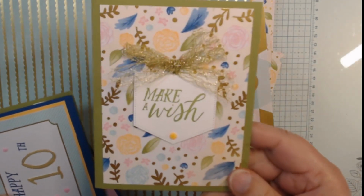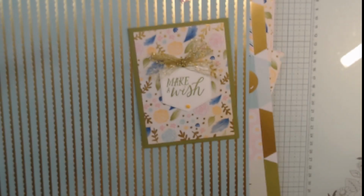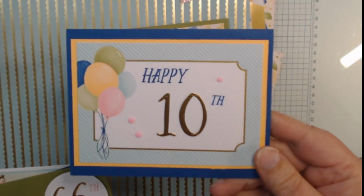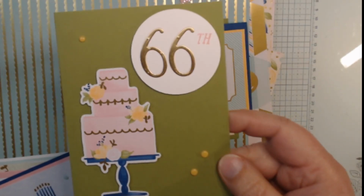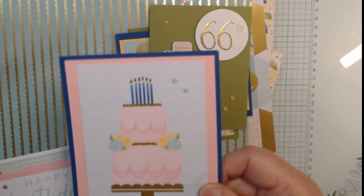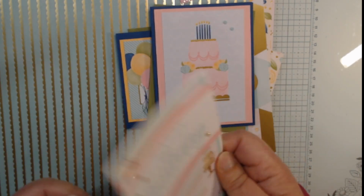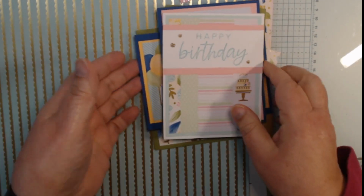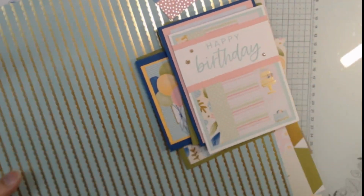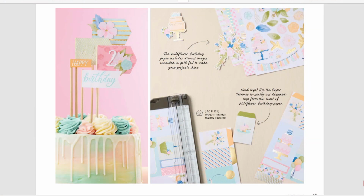Here's some cards that I made with this. Isn't that pretty? Another one. And this makes it so easy with those die cuts. It really does. So easy. And this one I got in a swap from, I think this one came from Haley. All right. Back to the catalog. I'm going to stick these aside.